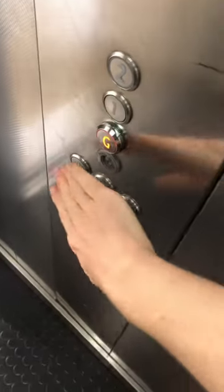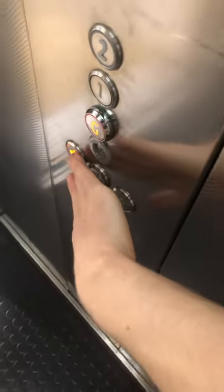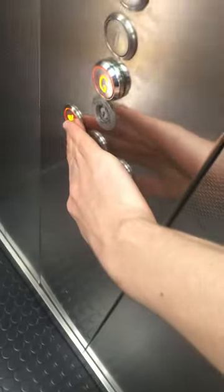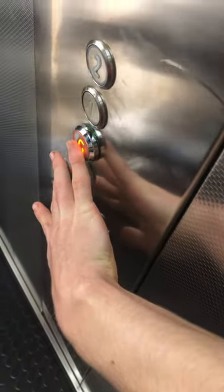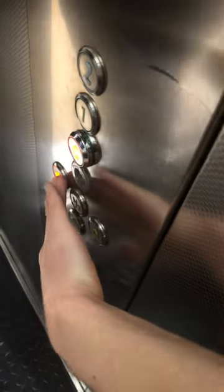Going down? Okay, he's now using the lift. There we go. Oops. Going down? Level G? Thank you so much. Right. There we go.